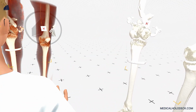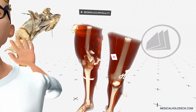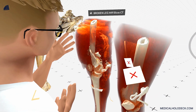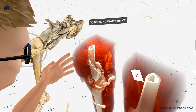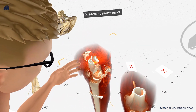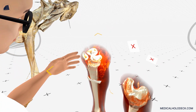When a knee is broken, it means that one or more of these bones are fractured. This can occur due to various reasons, such as trauma from accidents, falls, or sports injuries. A CT scan is commonly used to diagnose a broken knee. It allows medical professionals to identify the location and severity of the fracture. Depending on the type and extent of the fracture, treatment options may vary.